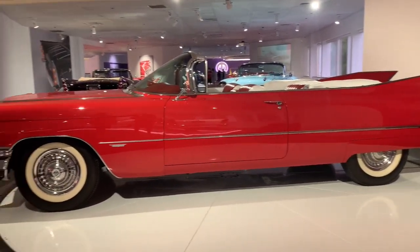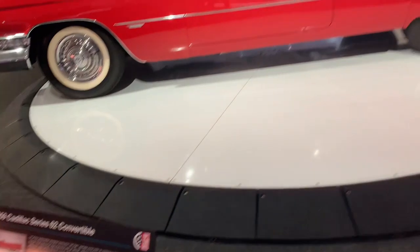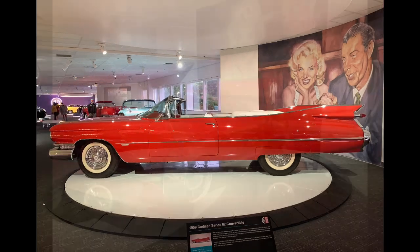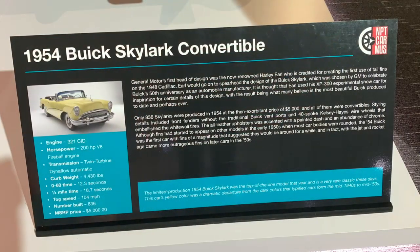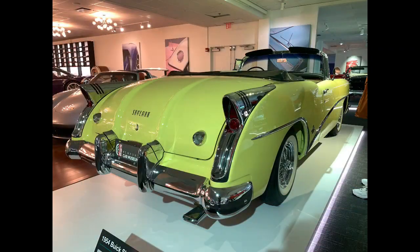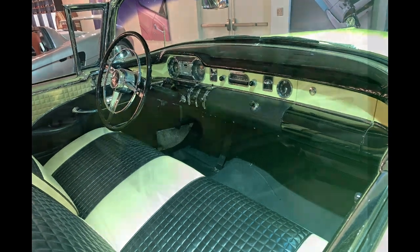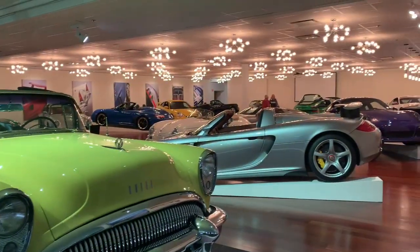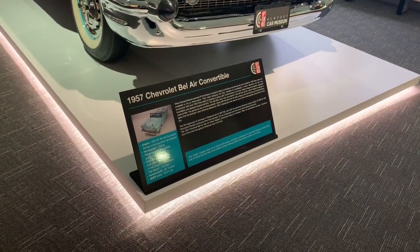'59 Caddy. You will see some mid-century modern furniture throughout this video as well. Beautiful 1957 Chevy Bel Air.